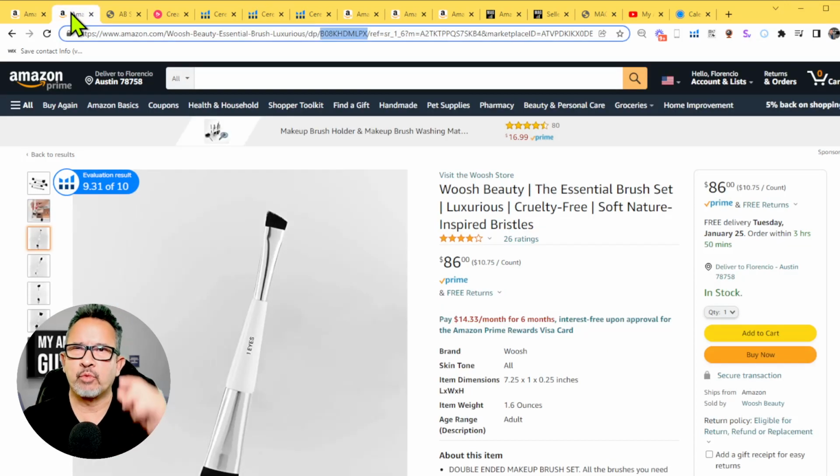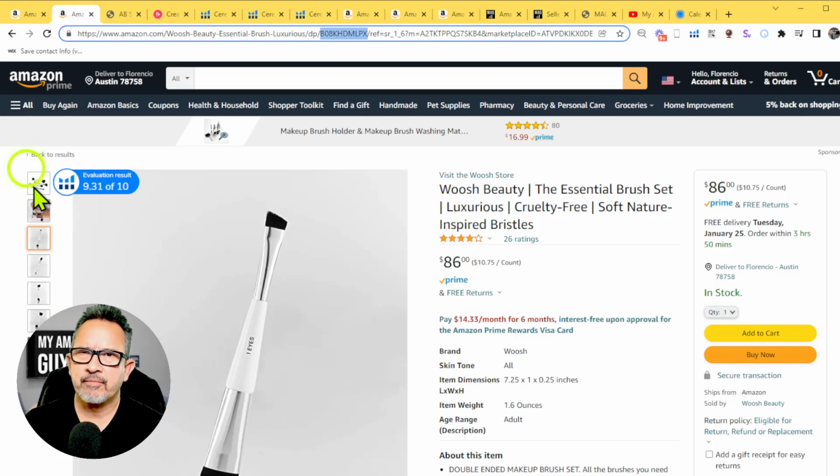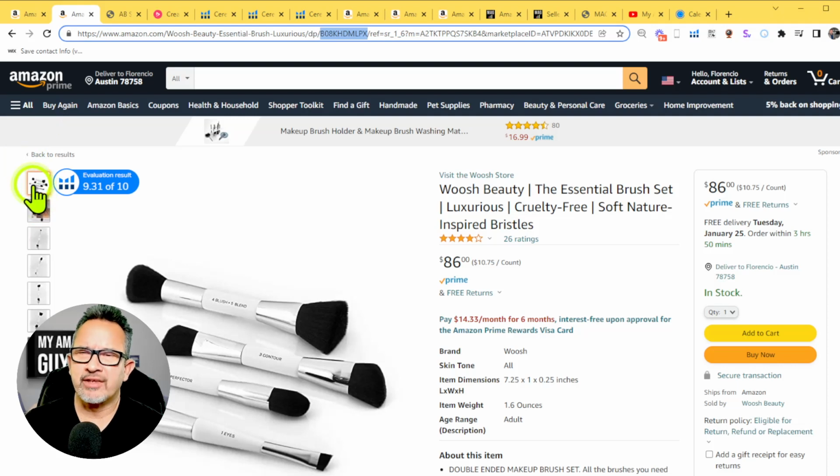And again, did I mention one of these tips is absolutely free, and it's going to help you start trending for more indexing of those words. Looking at your products here, this is an excellent image of it. It's what Amazon needs. You need it on a white background, and it shows the brushes here too.